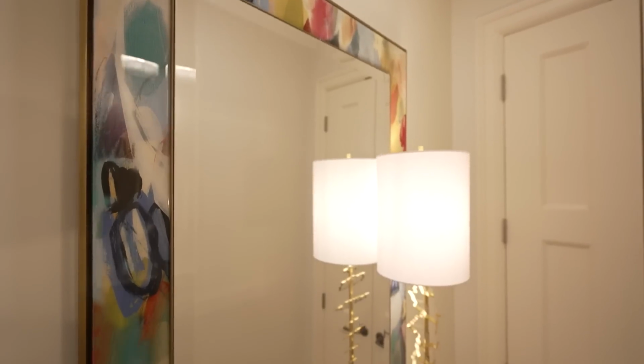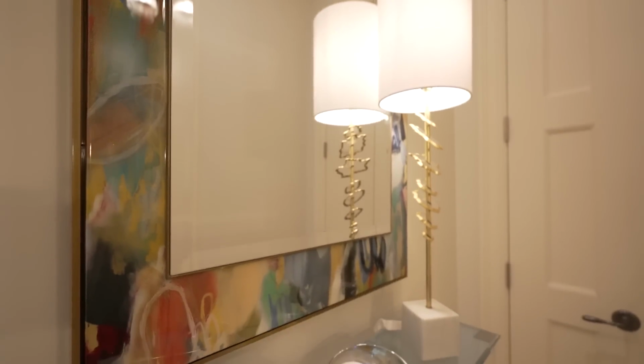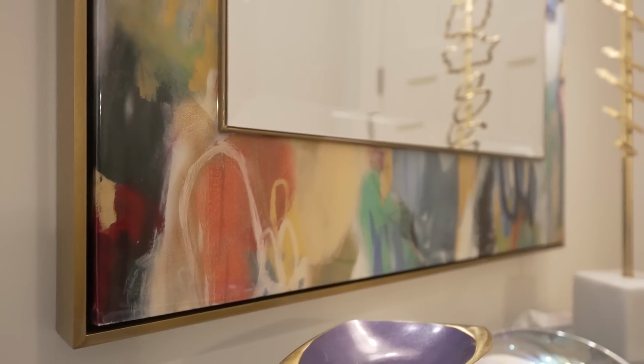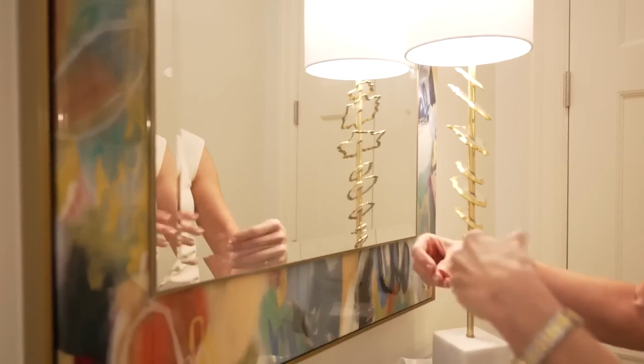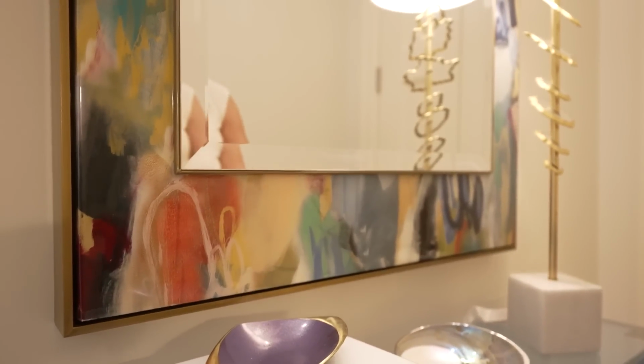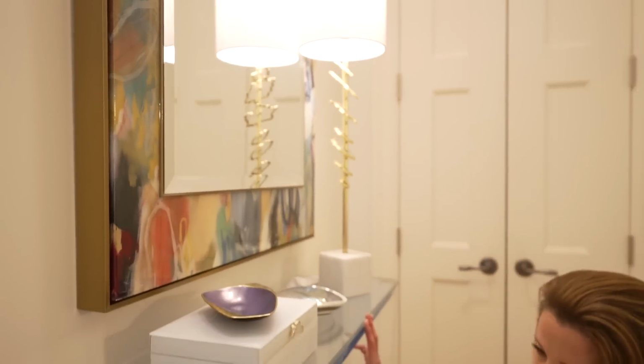Let me show you the area that we needed something very functional. So in this area that was kind of just a box, the powder room is to my left, and this, I just wanted more color. And of course we have it here with this beautiful mirror, so that's functional. But I needed a catch-all for keys, house keys, car keys, key fobs, and so on and so forth. And we added this all to this beautiful acrylic table.